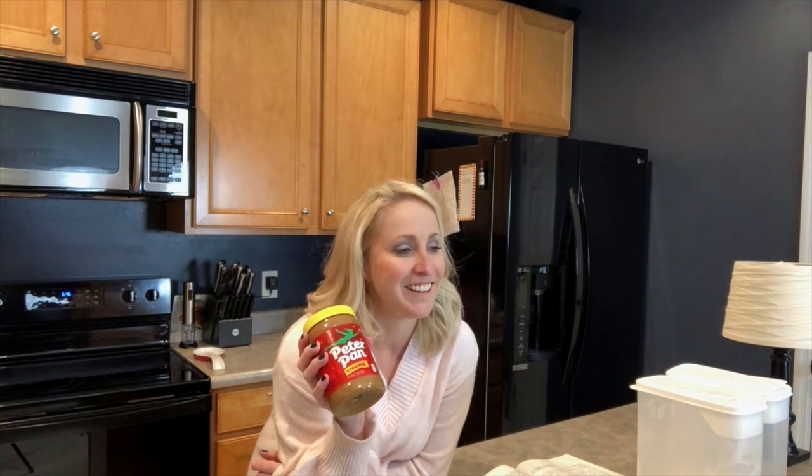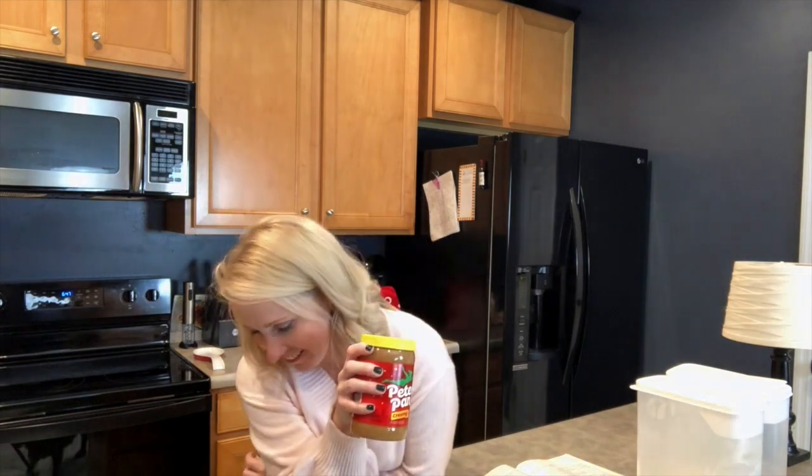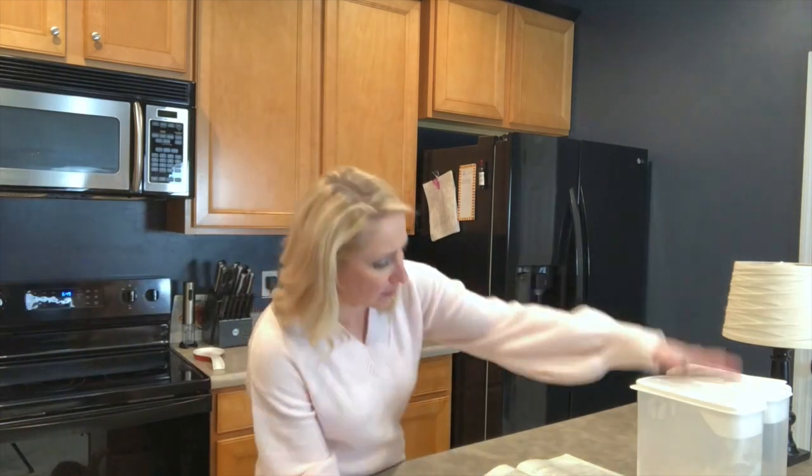What'd you hear me say? Did I say the P word? Do you want some peanut butter? All right, we're gonna take a quick pause so I can get her some peanut butter and I'll explain to you guys what that is. Lady doesn't get treats often because she's just kind of chunky. And her one favorite thing is peanut butter. She knows that word. If she's doing something and you want her attention, all you gotta do is use the P word.